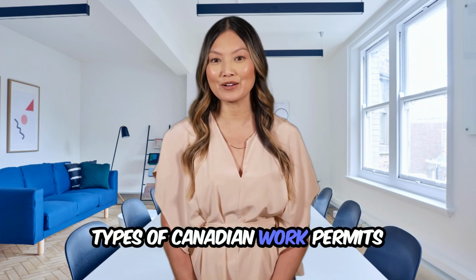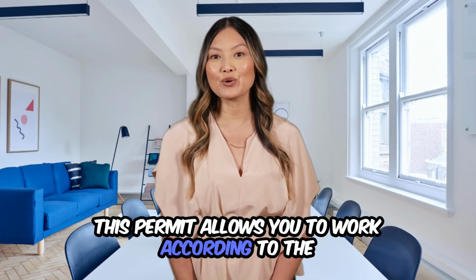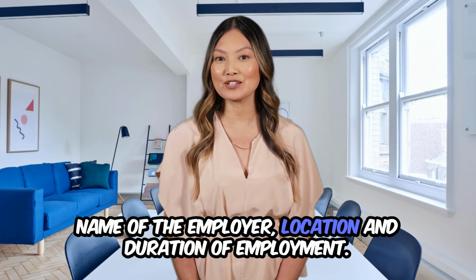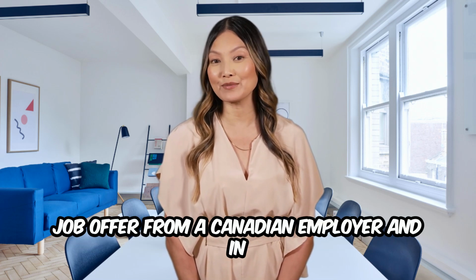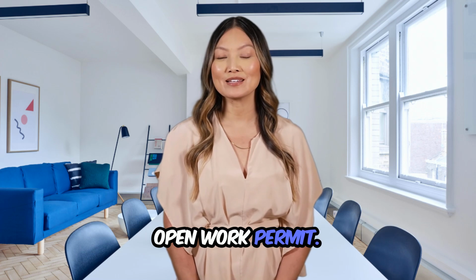Types of Canadian work permits. Employer-specific work permit. This permit allows you to work according to the conditions specified on your work permit, such as the name of the employer, location, and duration of employment. To get this permit, you usually need a job offer from a Canadian employer, and in many cases, a labor market impact assessment.